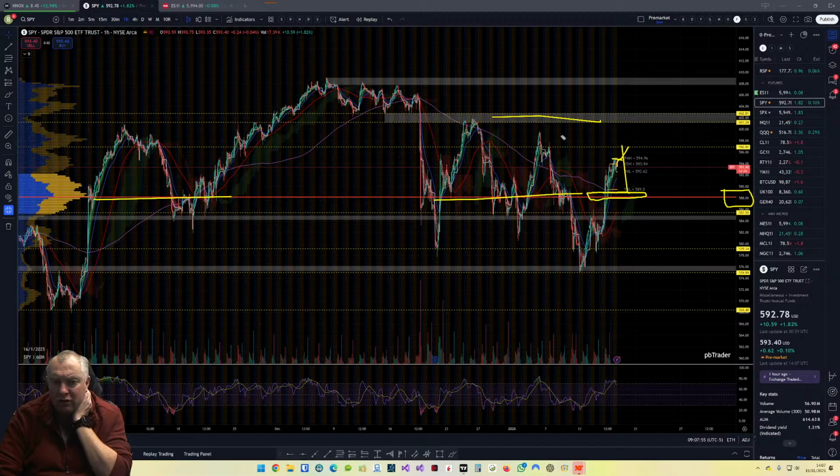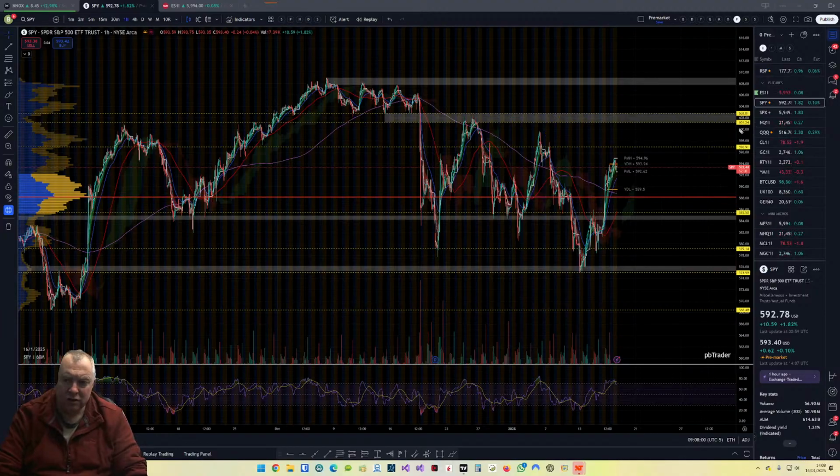And then if we do break out over 597, we can watch for the rejection there, which is 600, a psychological number, 600 to 602. So this is the area I want to watch for a potential rejection.